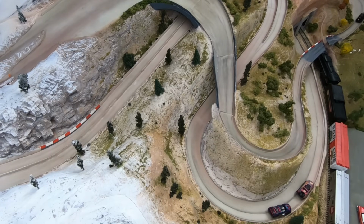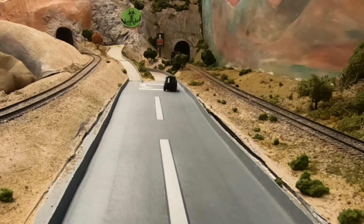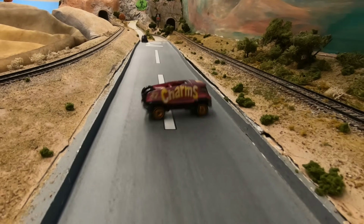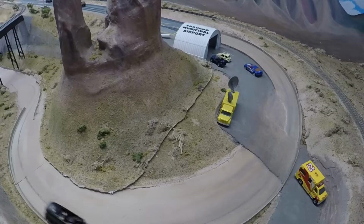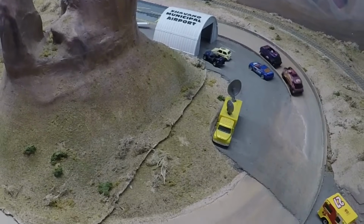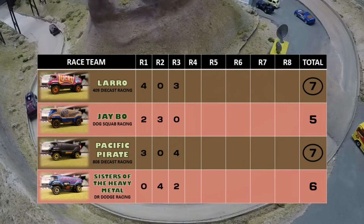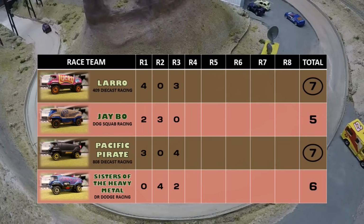Oh, but look at the battle going on there around the Joker lane turn, and that's why they got so far back. Lucky Charms, Mr. Lauro, was lucky enough to get ahead of Sisters of the Heavy Metal. Look at the top of your screen as they continue to battle, but both of them do finish. After 3 races, Lauro and the Pacific Pirate are tied with 7.